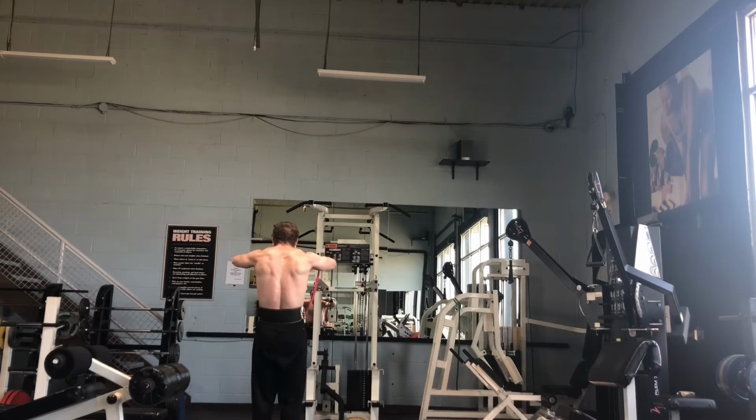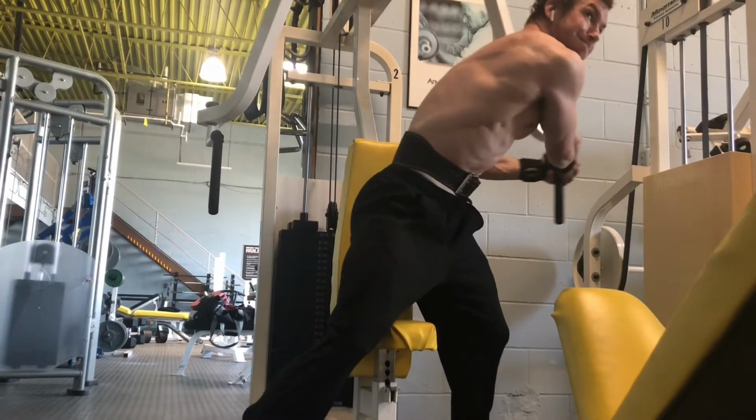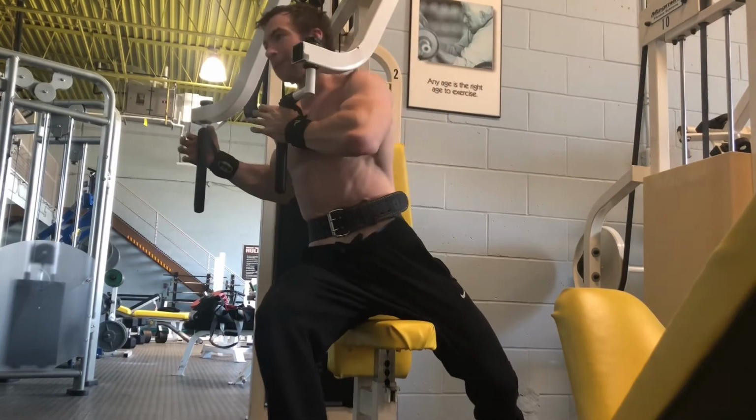After that, just band pull-aparts. Again, it's chest, shoulders, and arms day, and even though on back day rear delts do get a little bit of activation, I want to do something for the rear delts on a day that I'm training shoulders as well. So after that, it is pec deck, still hammering out the 3 sets of 11.